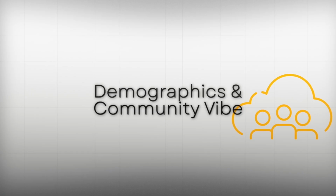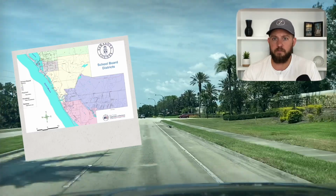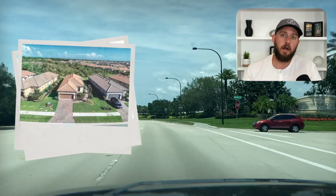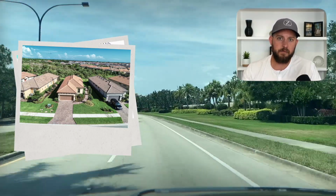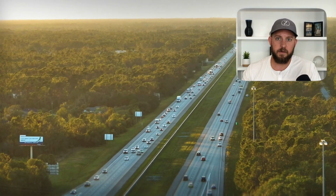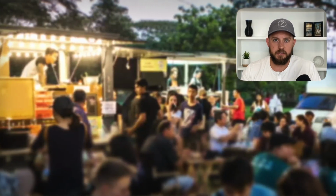Looking at the demographics and community vibe, Palmer Ranch is really like a big, welcoming melting pot. You've got young families picking it for the schools, like a lot of the families in our neighborhood. There are retirees who love the gated, low-maintenance villas where they can lock up and travel. And then professionals love the location and quick I-75 access to Tampa or Fort Myers. The vibe here is active, friendly, and super community driven.